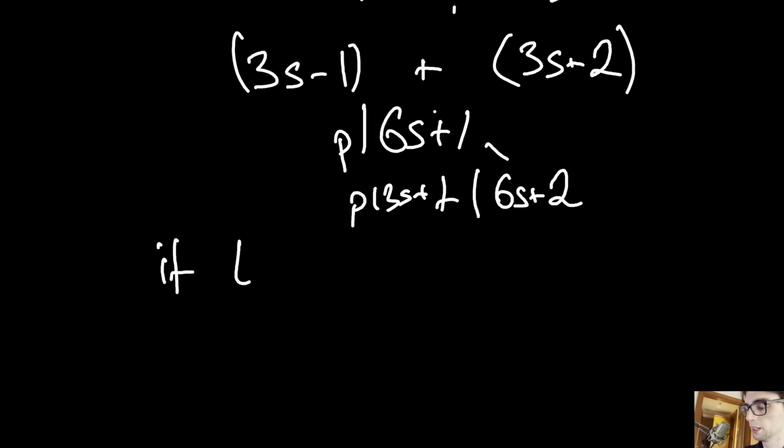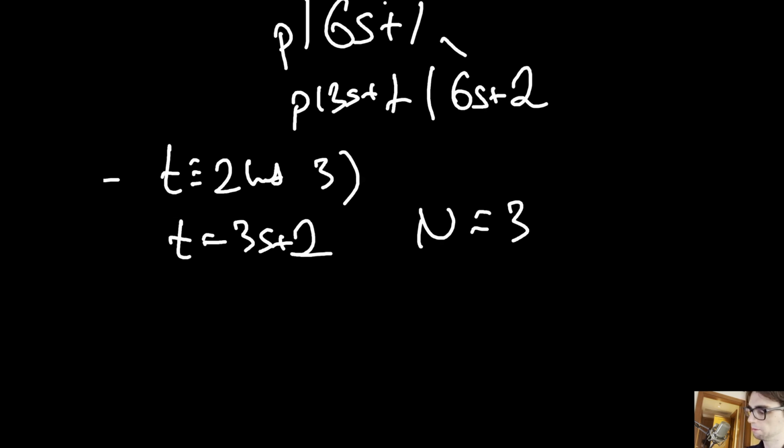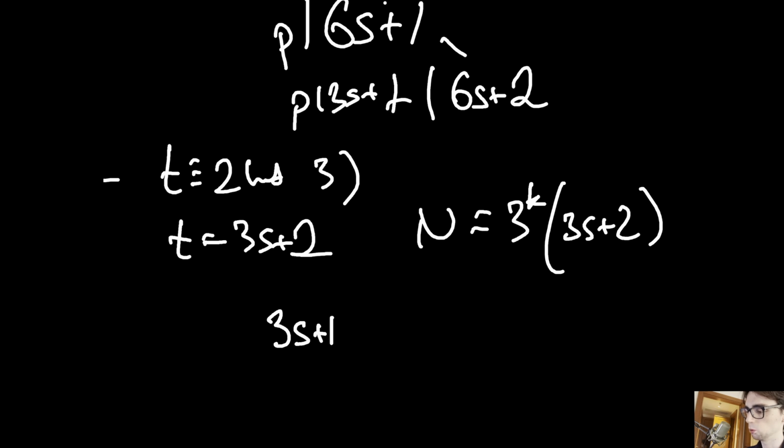So if t is congruent to 2 mod 3, then t is equal to 3s plus 2. And then we have n is equal to 3 to the power of k times 3s plus 2. And our claim is now that we're going to have what? 3s plus 1 and 3s plus 4 are going to be the ones that are relatively prime to it. Again, if p divides this and this, it divides the difference, which is 2. However, this number is odd. And so these two numbers are relatively prime to n.